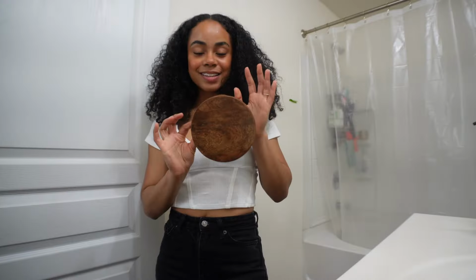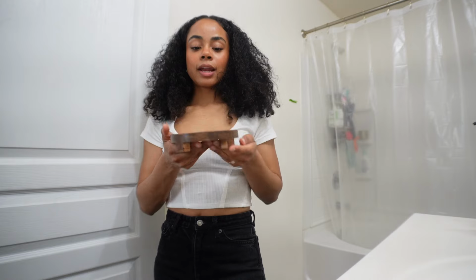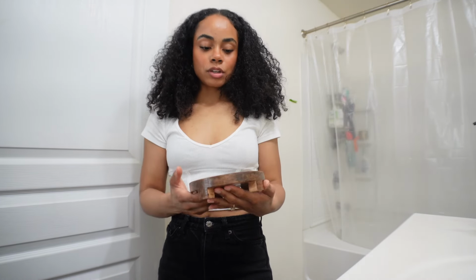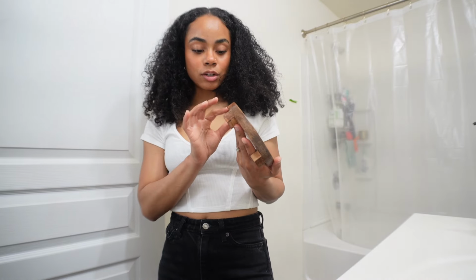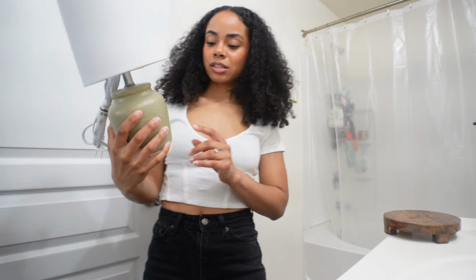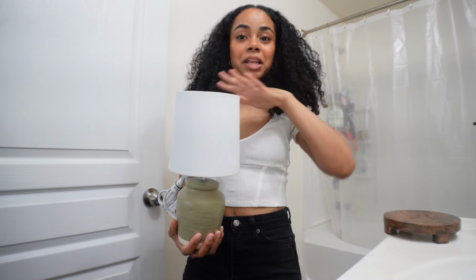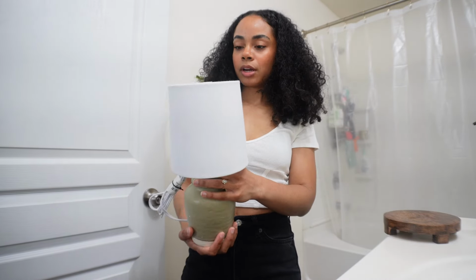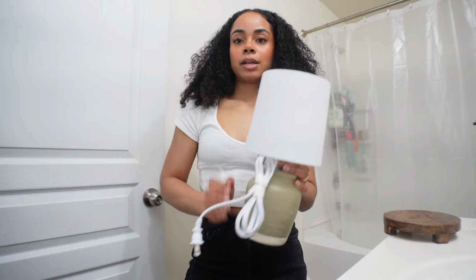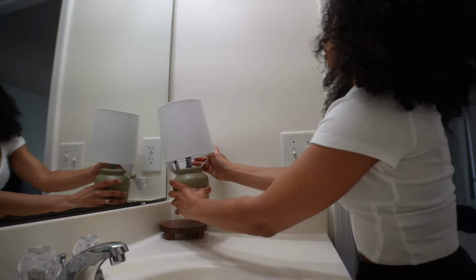So I have this trivet that used to go underneath our lamp, and I stained it last night just a little bit darker than it was, and I think that it looks really good and it'll match a little bit more in here. This is the lamp. I actually got this from Target. It was pretty inexpensive, like $10 or so. I'm hoping to change out this lamp shade in the future, but I'm still determining what colors I want, but I think this matches fine, so keep it in here for now, but in the future, this will probably change a little bit.